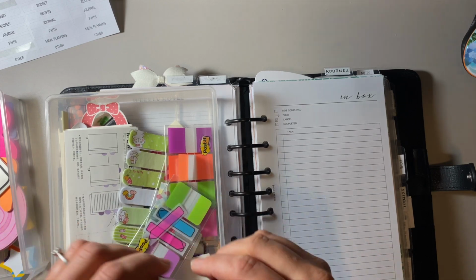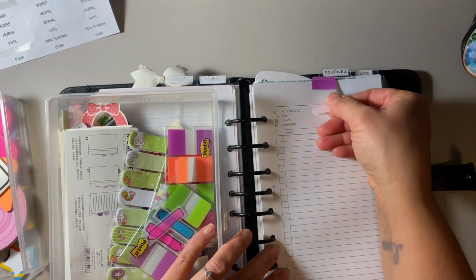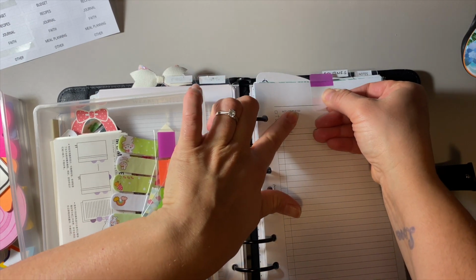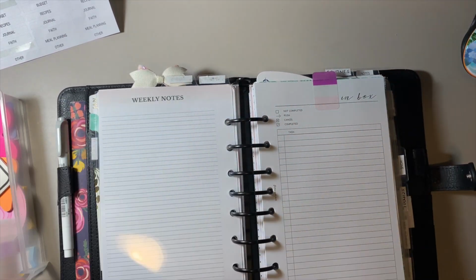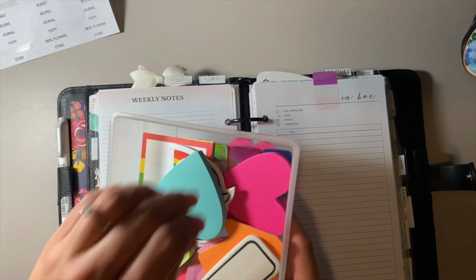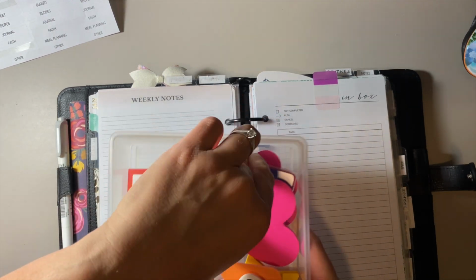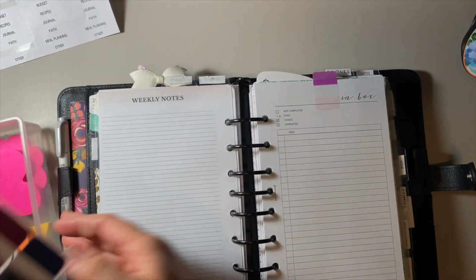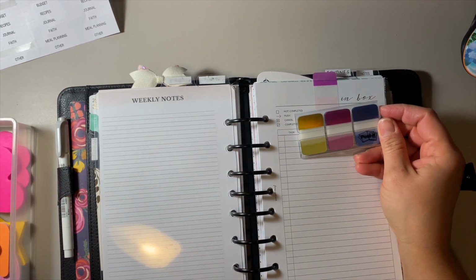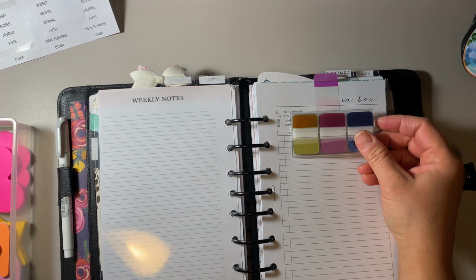So let's just use one of these, and I'll pop that on top so I can remember that that is my index, and that if I need it, I can use it. Oh, I found them. Look, you guys. Oh my God, they were here the whole time. You probably saw them and I didn't even see them. Oh, and I want to take that one off.